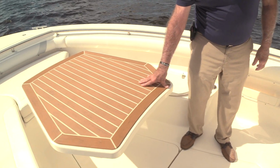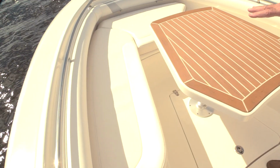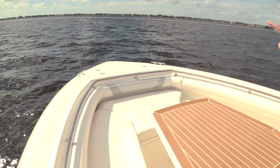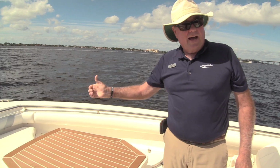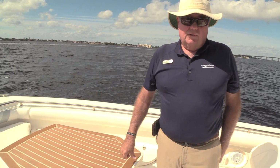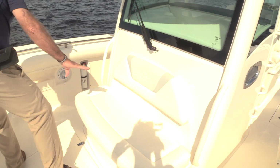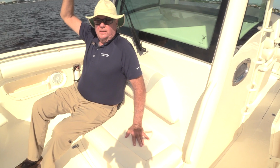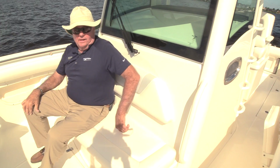Got a fish well here, storage here, again another dry storage area over here on the other side. Electric anchor windlass, as I mentioned, is up forward underneath the hatch. You can operate it with a remote control from the bow or from the helm, either one. Another great seating area right here in front of the helm. You're set low enough so the driver has plenty of visibility looking out here. So this is a wonderful entertainment area up here in the front.